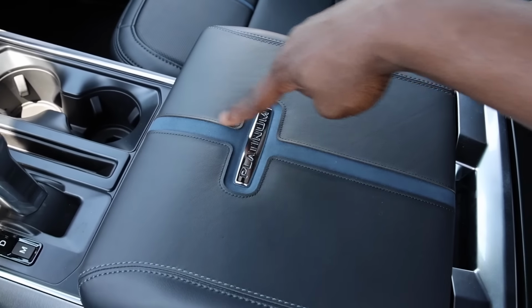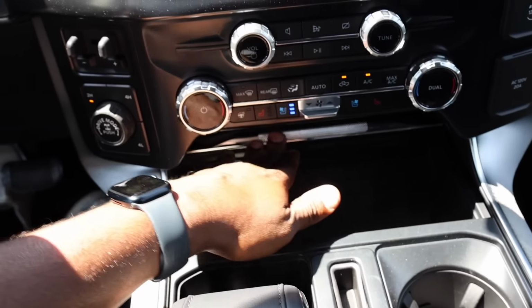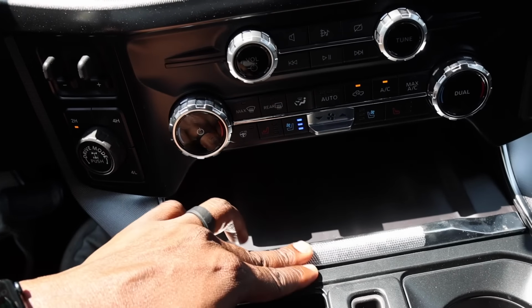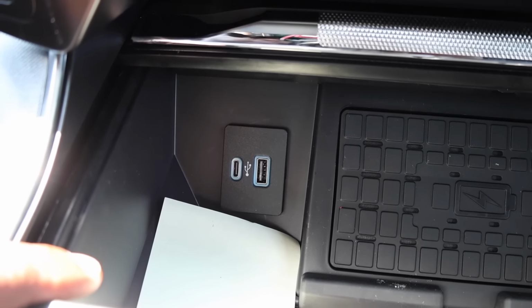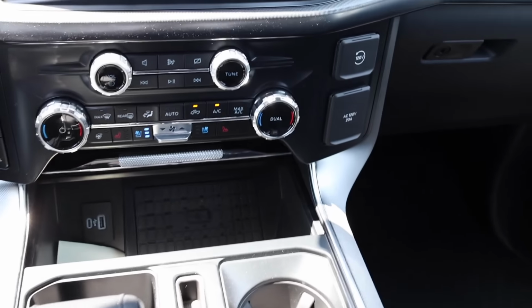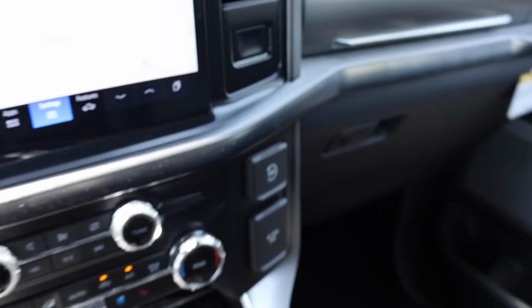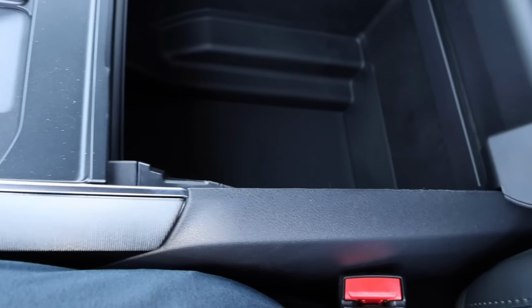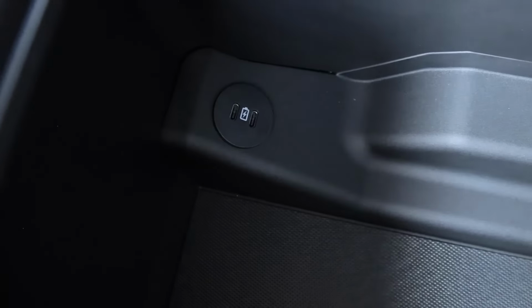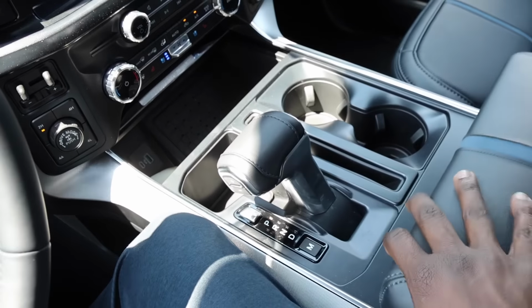Now the center armrest is really nice, more of that blue, it says Platinum right there. Also, you guys can see here, you have a cover that slides, wireless chargers right there. You have 2 USBs, you have a type C, type A, and you have this power plug here, and this is just a reset. Now in here, this does have a removable tray, 2 more type C USBs right there. Let's go ahead and check out the Ram.